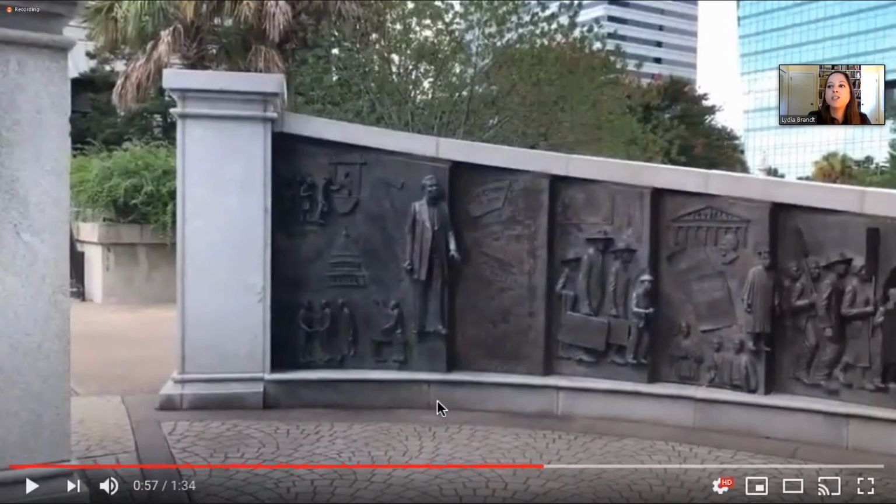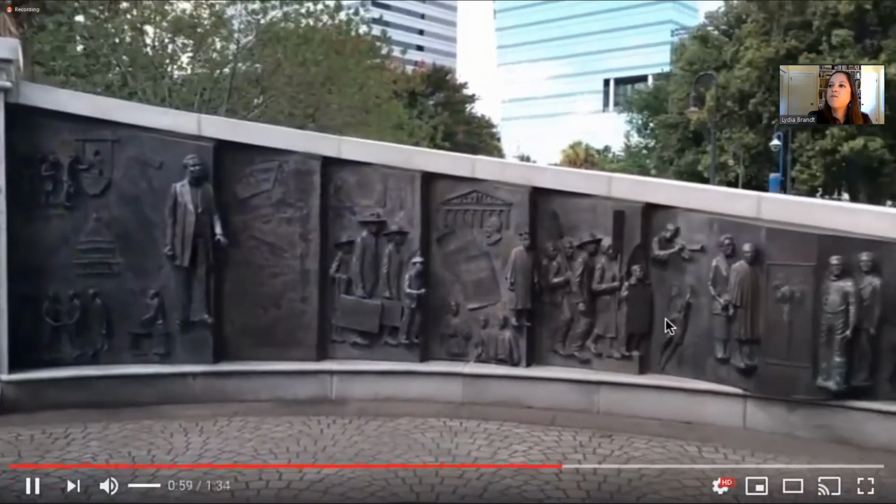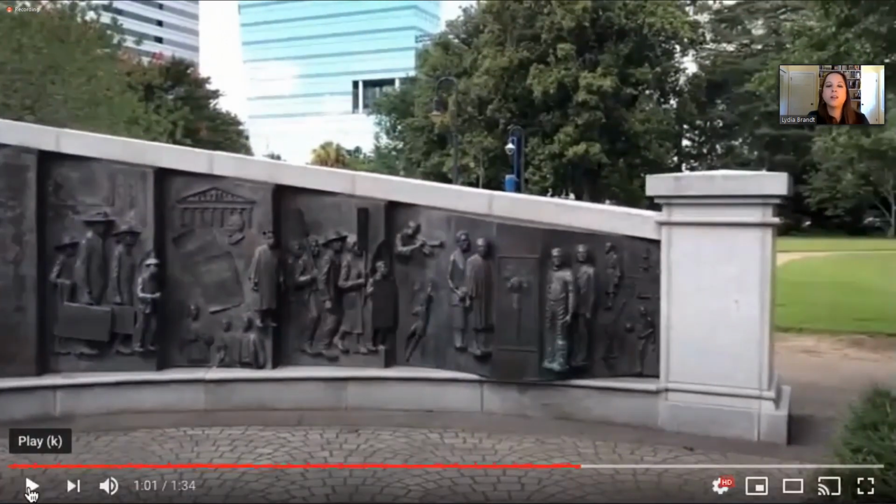The panel next to it represents segregation and Jim Crow, and it was explicit in the discussions by the Monument Committee that this not represent any form of violence, including the Klan or lynching. And we move to the present, to generalized representations, although most Columbians can figure out who these people are, of the successes that African Americans have seen over the past 20, 30 years.